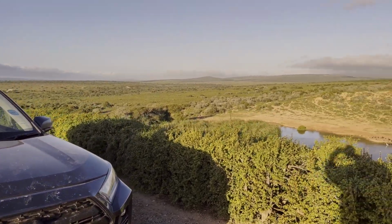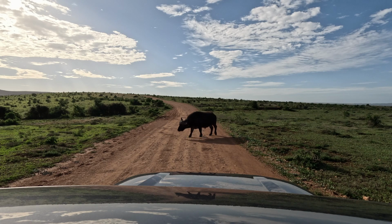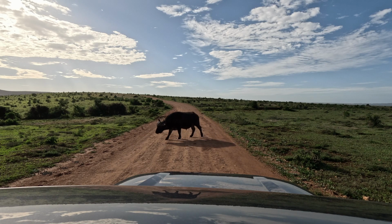If you ever get the chance to visit South Africa, make sure Addo is on your list. It's an experience you will remember for a lifetime.